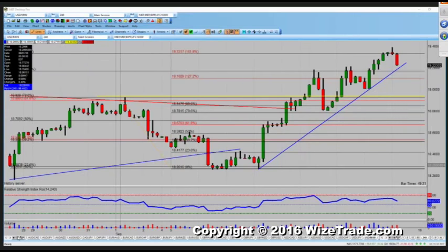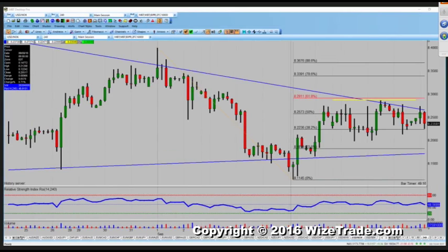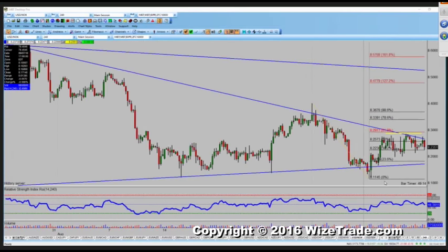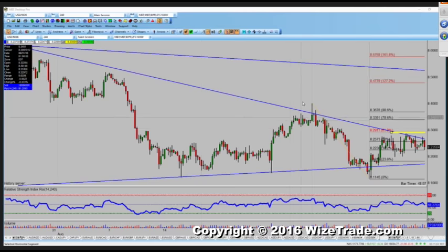Let's take a look at the Nordic currencies. Here's the U.S. dollar Norwegian krona, struggling on a move to this big resistance. We broke that down yesterday. It's huge, 8.29. It's a 618. Support right now, maybe 8.20.